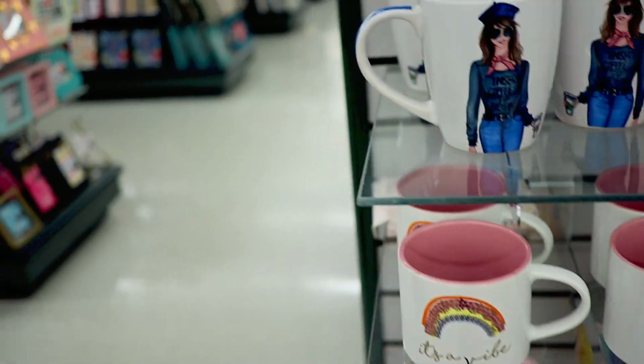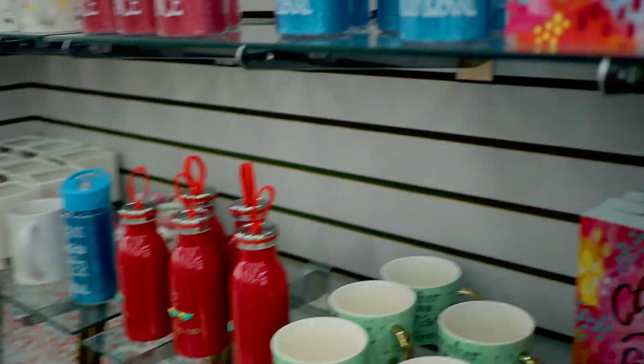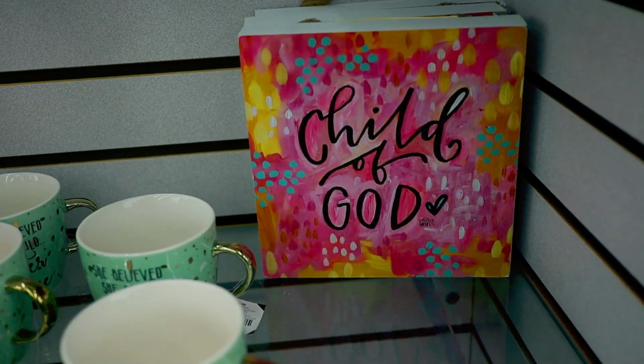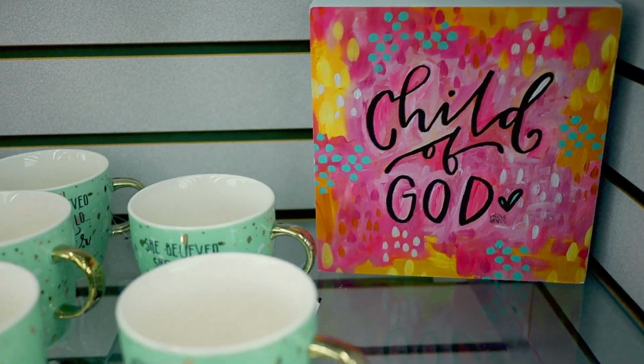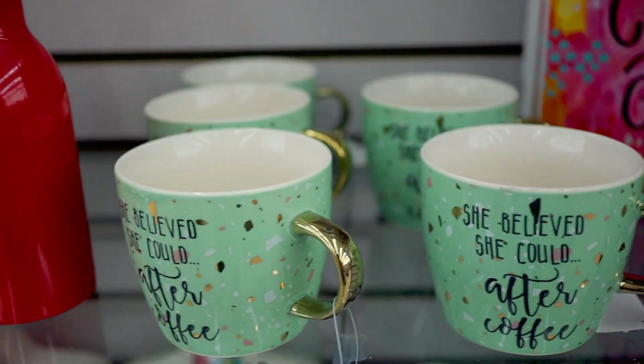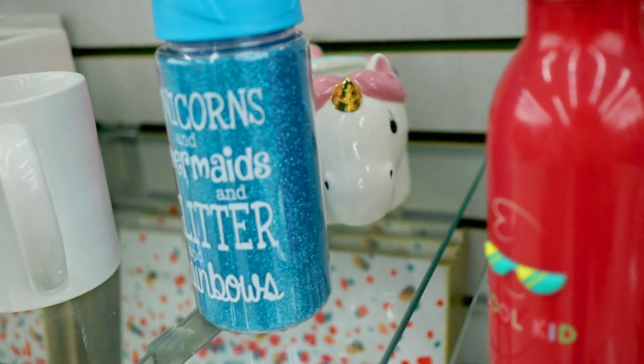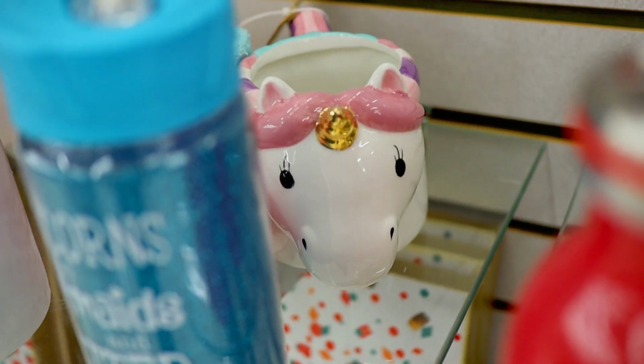Yes. All right. I'm going to look at this side and then I'm going to try my best to speed up. But I'm seeing this for the first time too, so I'm looking while you're looking. Oh, there's this one little lonely unicorn mug back there. Oh, so cute.